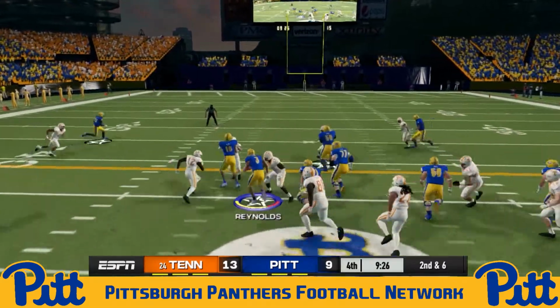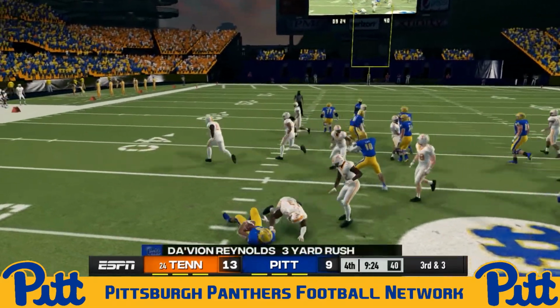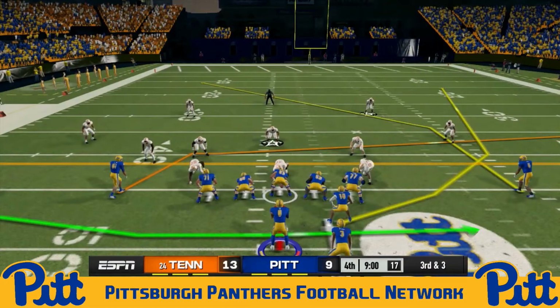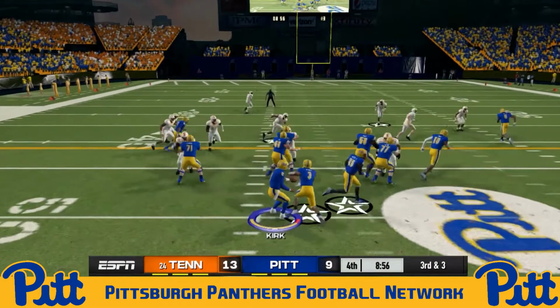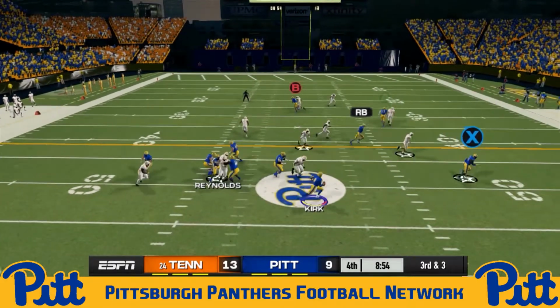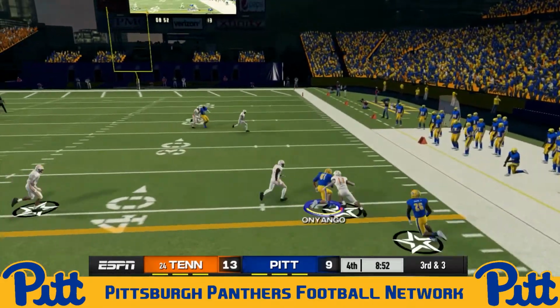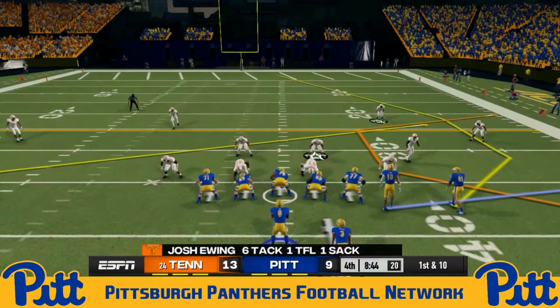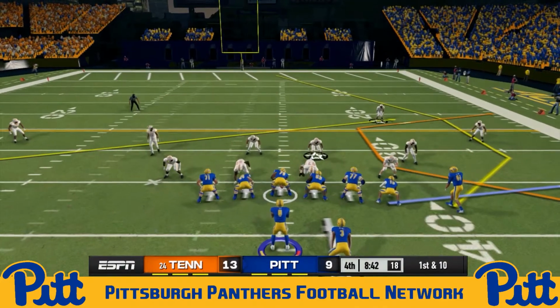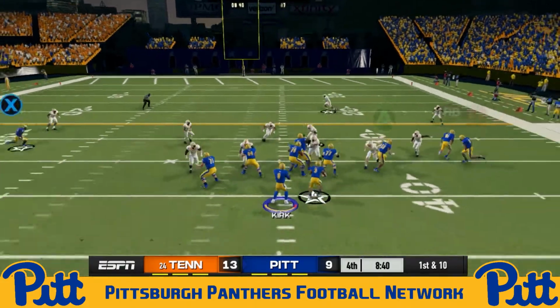It's going to be Reynolds again going on the counter, goes across the wide side of the field, 3-yard pickup, sets up 3rd and short now for Pitt. 3 wide set, clump in kind of a fullback tight end formation there, offset from the line. Kirk instead is going to scramble out, and he finds Keith Onyango over the middle of the field. The redshirt junior able to use his speed to get open and haul that one in. Keep the drive alive for Pitt.